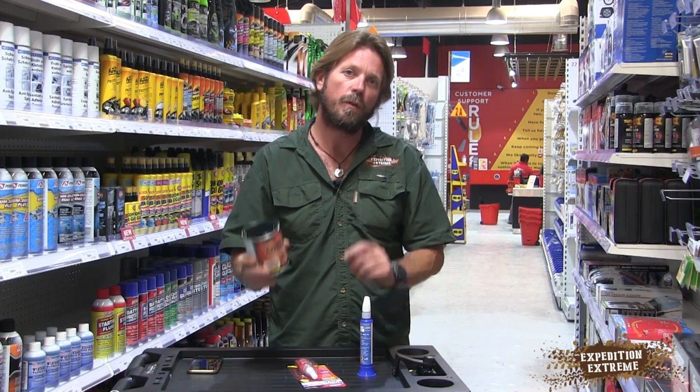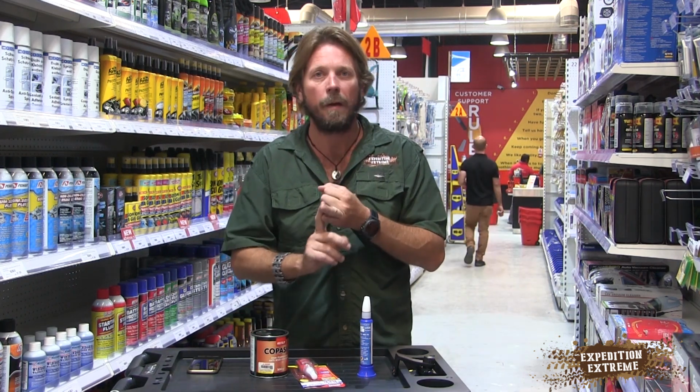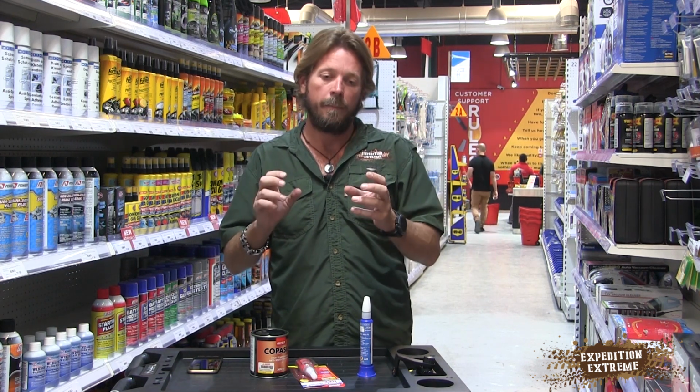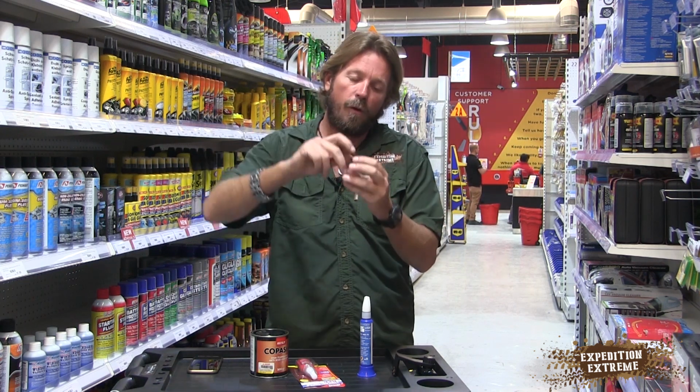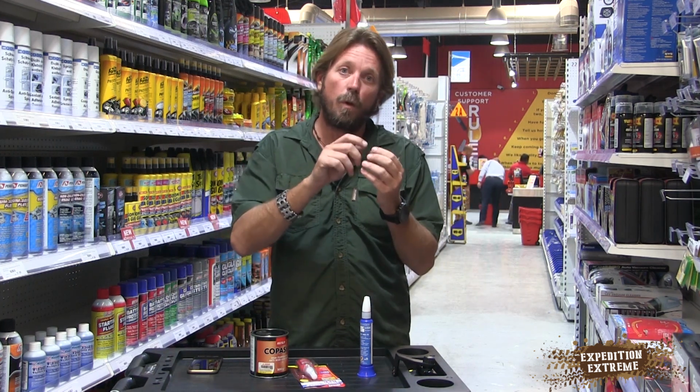You apply this onto the thread of any exposed bolt. So your wheel nuts, your spare wheel carrier, any exposed nut or bolt on your vehicle, you apply it to the thread, fasten the bolt, and you'll be insured that in 3, 4, 5 years' time from now, when you're trying to loosen that nut, it will come off smoothly. It will stop the corrosion on that and you won't have to apply that much pressure to get it off and run the risk of breaking a bolt.